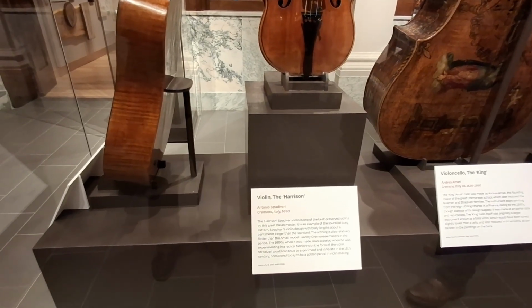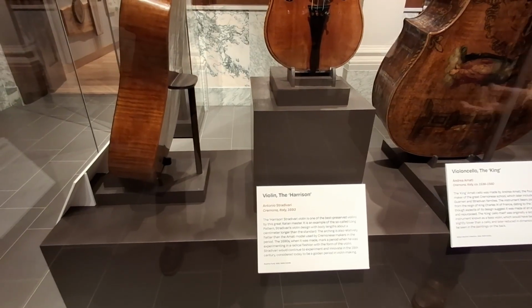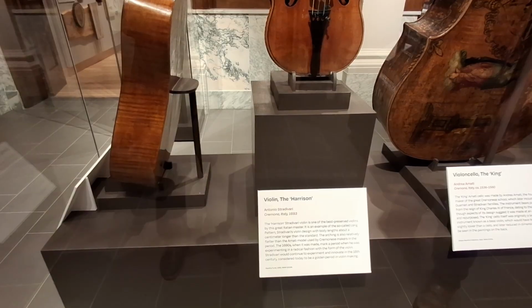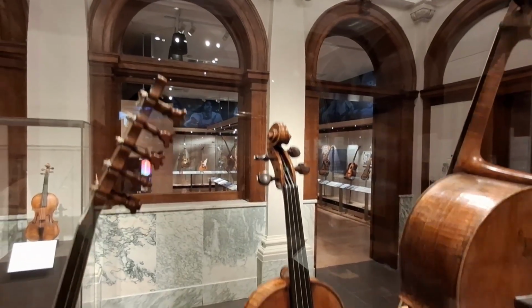I'm recognizing a name here. Stradivari, yes. Stradivari is very famous in the violin world especially. He made what is considered to be some of the highest quality violins, and it's commonly just called a Stradivarius.